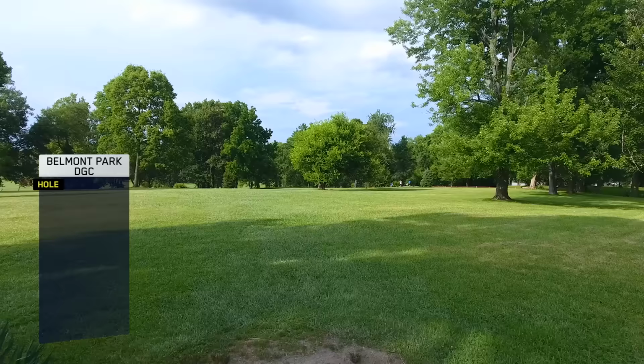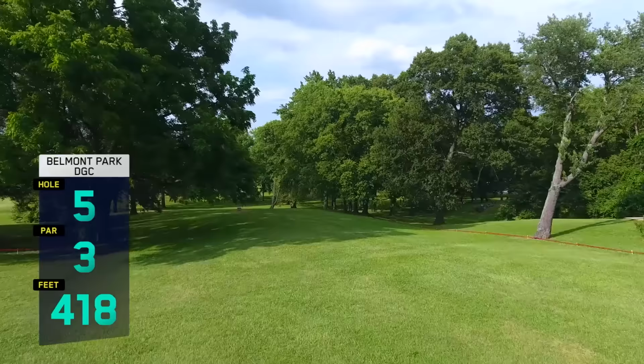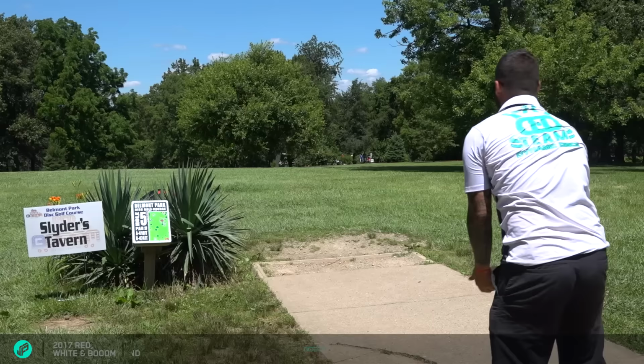Boom. We're on to hole 5. This is one of the more iconic holes. It plays to a peninsula. So right in that tree on the left, there's OB. Over there on the trees on the right, you can see that red line of OB. And they've perched this basket beautifully up on this stump. There's OB long too, actually. Yeah. This is a tough one.